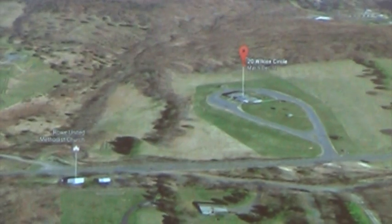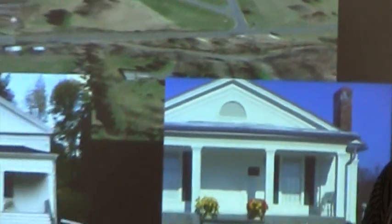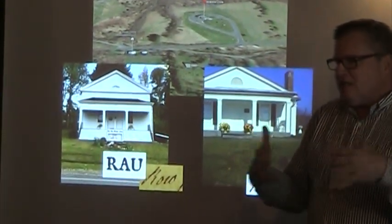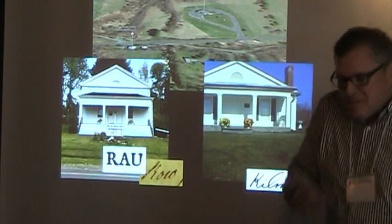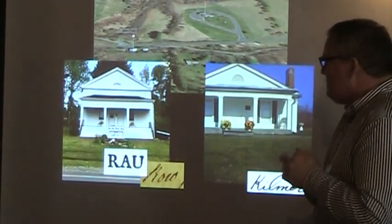It's easier to hit. So we have these two buildings that literally face each other, and they give me a perfect chance to talk about two founding families, the Rao family and the Kilmer family. I think we have some Kilmer-familiar people here. I've bumped into Martin Van Buren Kilmer as well in my research. But these buildings are lookalikes with very specific intent.